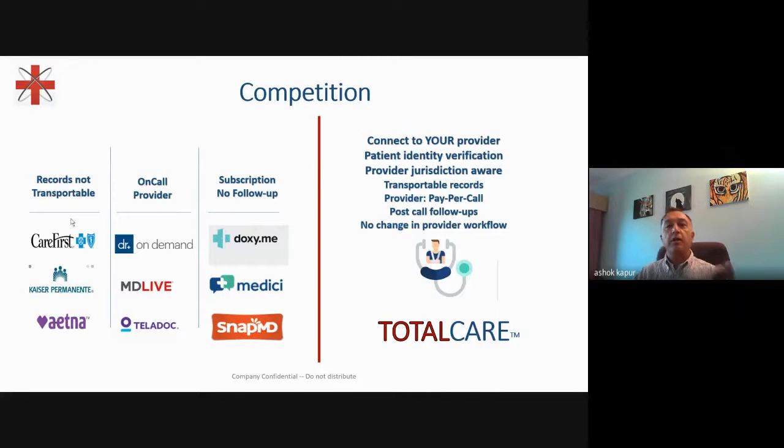There are other telemedicine providers that connect you to on-call providers. So basically what I call a stranger doctor. Doctor you have had no relationship and no connection with. You have a fever or your child has a fever, you call this service and you get a doctor on call that gives you care for the immediate problem but doesn't take care of your whole health.